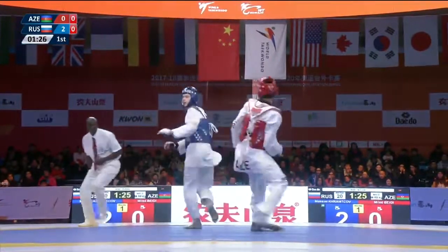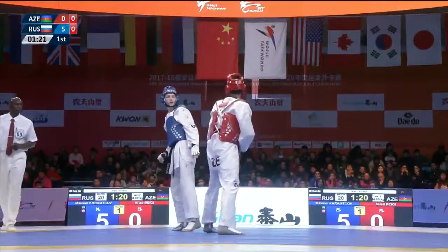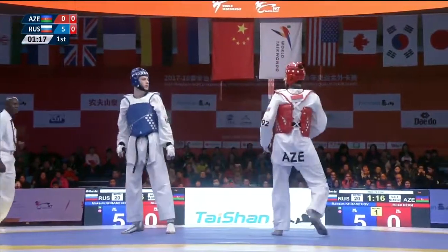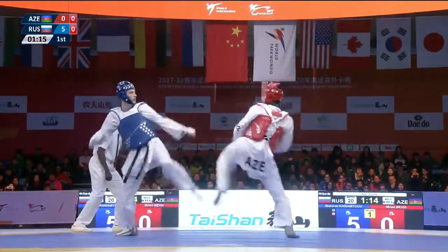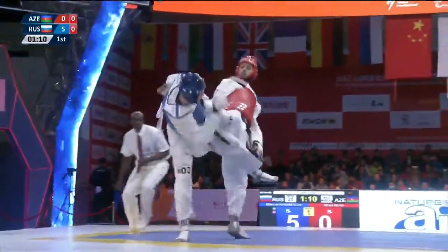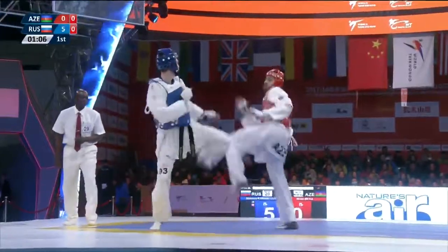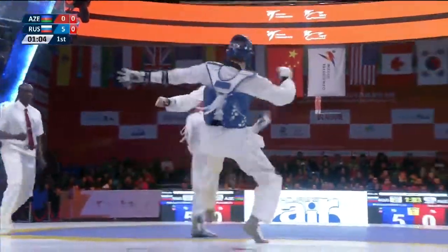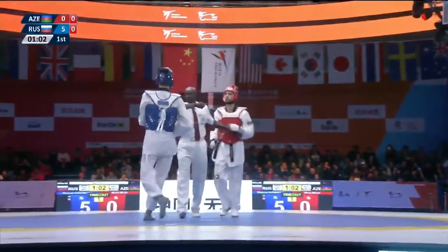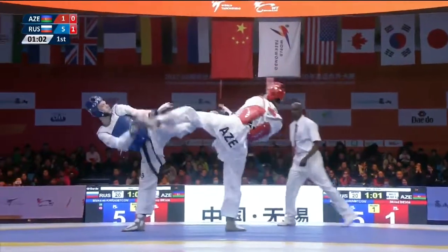Footwork and timing so important. There's a headshot, wonderful headshot there from Maksim Khramtcov, lands it clean. And Beiji Harchegani, well, he's 5 points down already. What a start to the semi-final for the Russian. Milad Beiji Harchegani trying to come forward. Maksim Khramtcov, well, he sneaks off the mat, gives away the gamjon. He started superbly well, 5-1 to Russia.